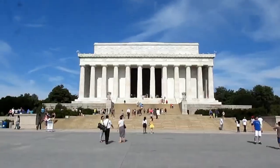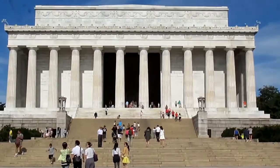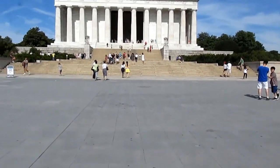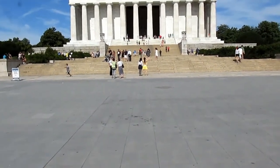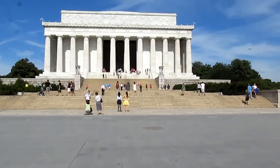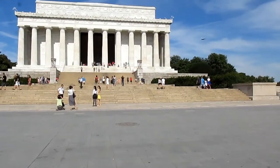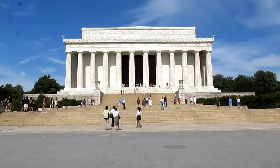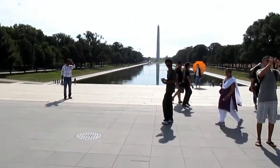Alright, let's continue on. And we have made it to the Lincoln Memorial. It's a very beautiful building over here to honor the 16th President of the United States, Abraham Lincoln. He was the president during the American Civil War and helped pave the way, obviously, to end the war, but also to abolish slavery. Although that wasn't technically done till the 13th Amendment to the Constitution.